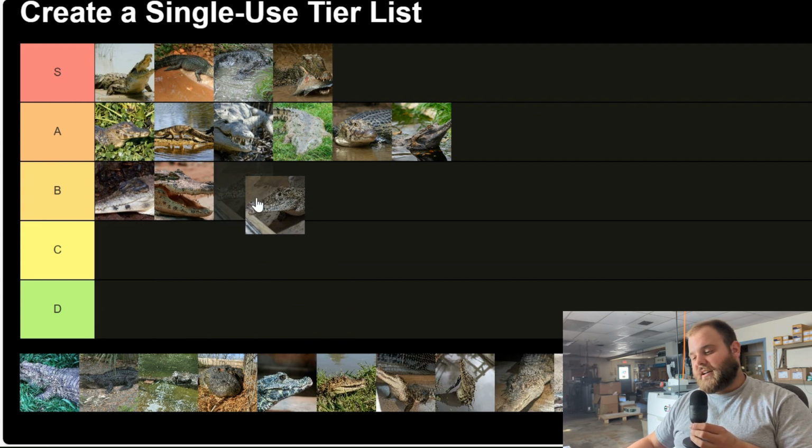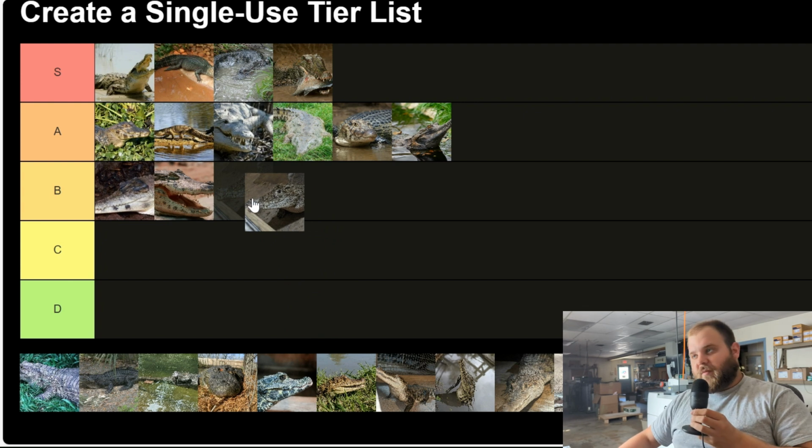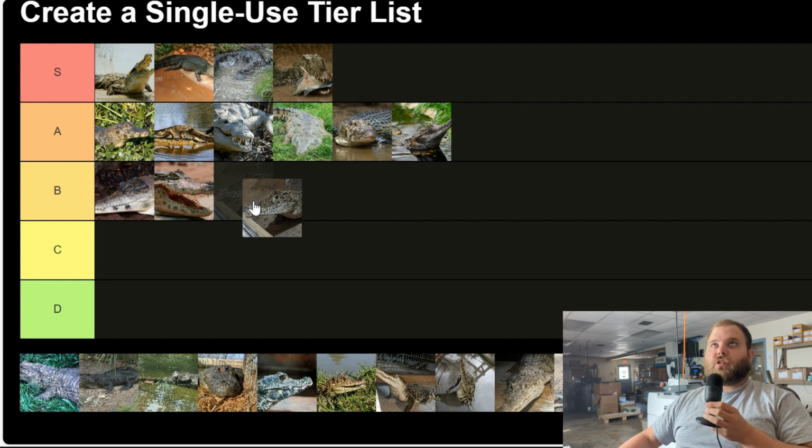Alright. The Cuban crocodile. Crocodilus rhombifer. Rhombifer referring to the squamosal horns on the back of their head. Again, really interesting species. Proportionally the longest legs out of any crocodilian. If you've ever seen videos of these guys running around, it's pretty crazy looking.